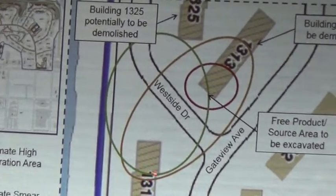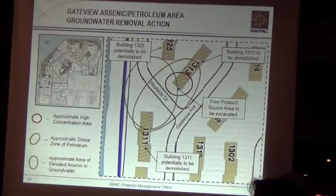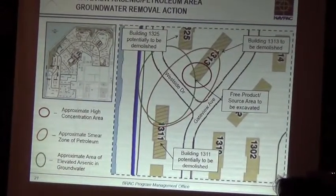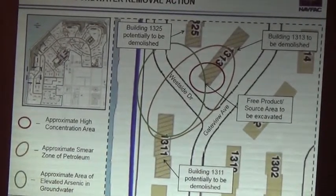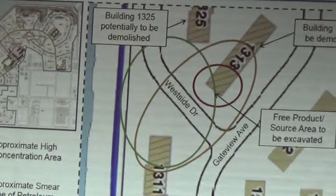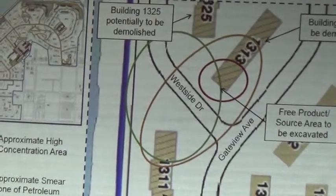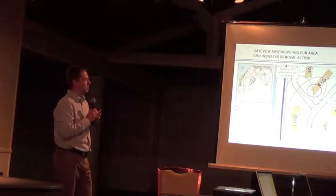So arsenic just naturally occurs in soil and rock everywhere on the planet, even here. And when you have petroleum in the ground, it causes a chemical reaction with this naturally occurring arsenic, which allows it to get into the groundwater. So the two are kind of symbiotic of one another. You treat one to help the other. And so that's why we feel like we need to do a removal action for the petroleum to improve the overall situation. And it's actually explained on the next slide. Let's just flip to the next one.